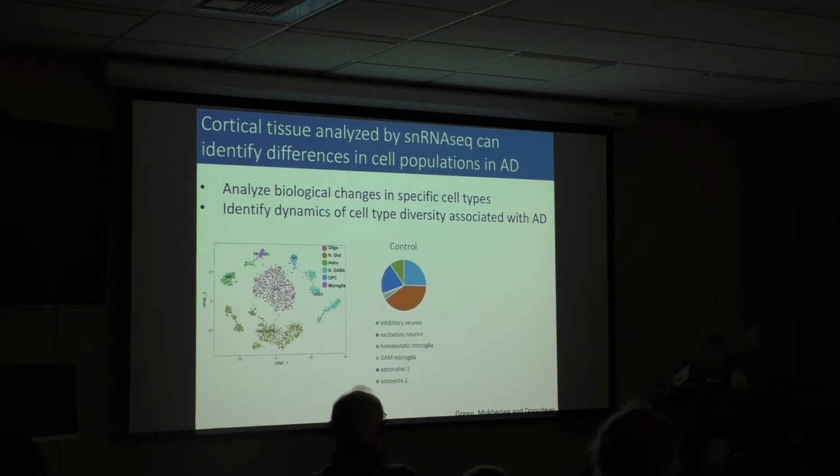So, you can create a pie chart, essentially, of the different cell types here and say, well, there are this many inhibitory neurons, this many excitatory neurons, this many disease-associated microglia, that's called DAM microglia, and then different types of glia. And then you can look at the Alzheimer's disease brain. Which kind of neurons are we losing? Are we losing the inhibitory neurons? Do you see this explosion of abnormal microglia? And then you can focus more of your study on these particular subcell types, or subclusters of cell types.